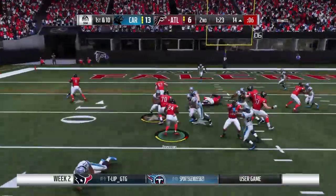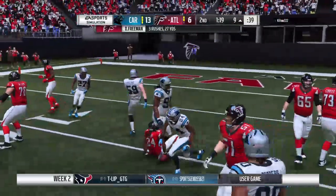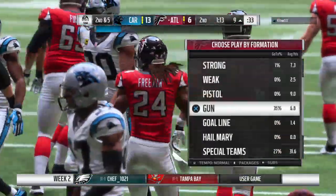This is Freeman on 1st and 10. And now running right through it. So a nice job to break the one tackle, but not much daylight after that as he's brought down. Give him 5 on the carry there, and it'll be 2nd down.